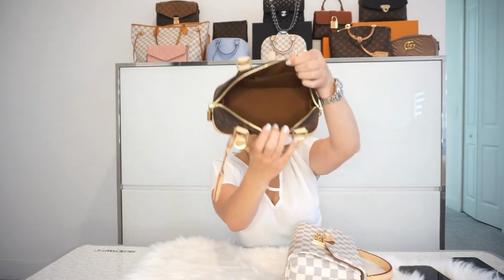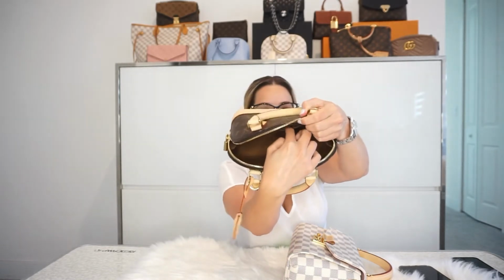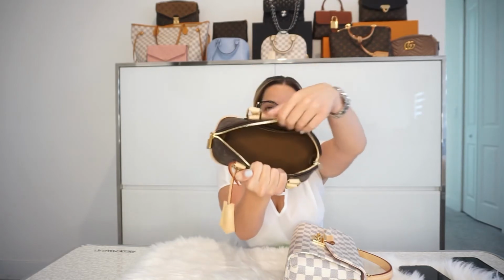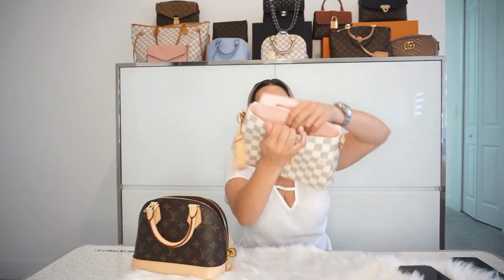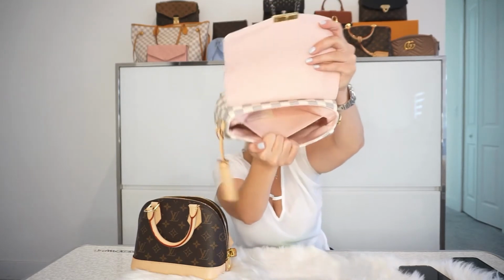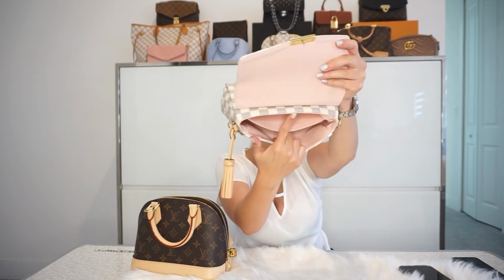So this is an espresso color interior, and it does have that little pocket here, and that's it. There's no more pockets. That's pretty much the interior of it. That's the Alma. Now, for the Croisette, you have this big compartment here, and then you also have another pocket. So the interior is pretty similar because they both have a large compartment and then a smaller pocket.